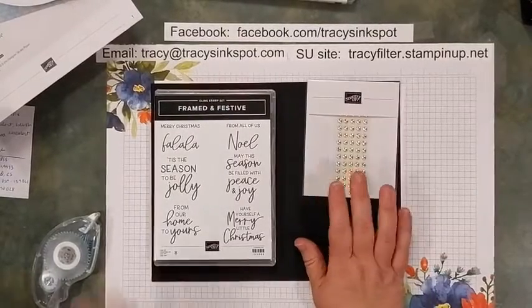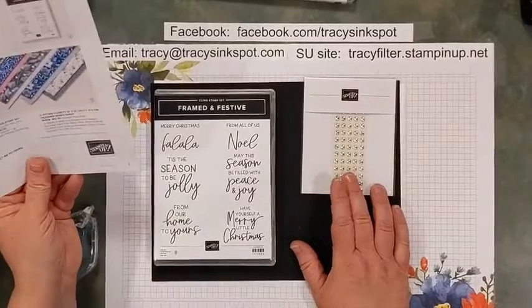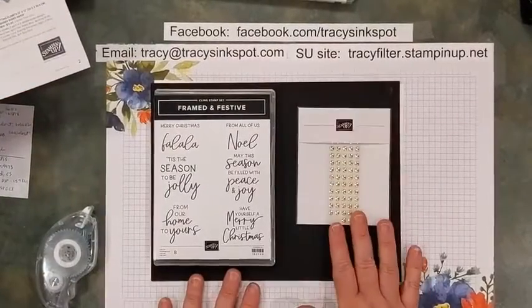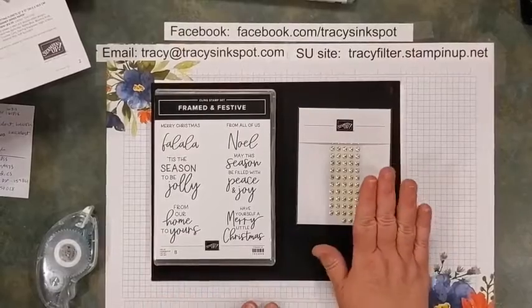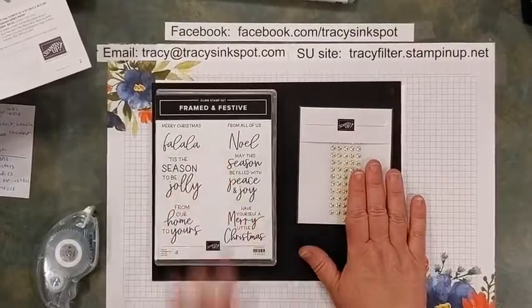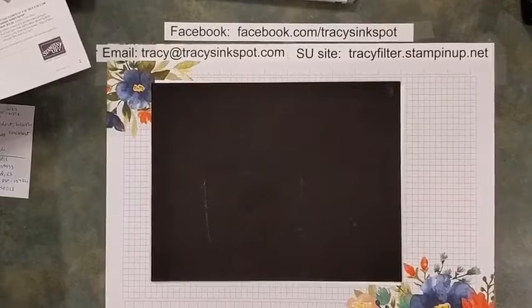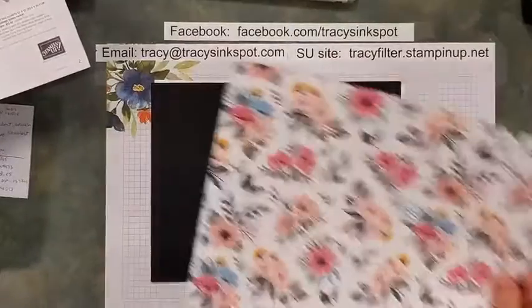You're going to have these gilded, let's see, what are they called? Gold adhesive back swirls and some really pretty designer series paper. So the swirls, this particular stamp set, and the DSP, which I'll show you in a second, are only going to be available while supplies last starting November 1st. So they will not continue on. But if you love it, you're going to have to grab it then.